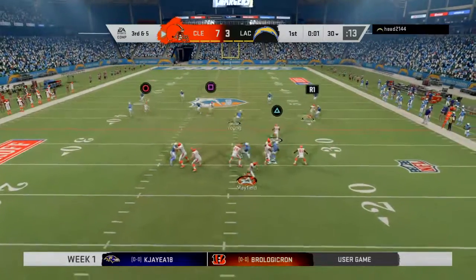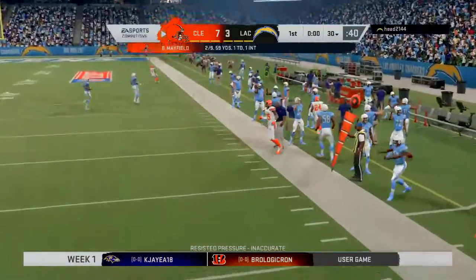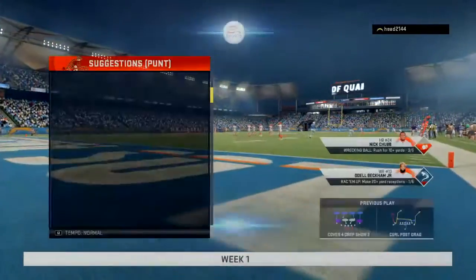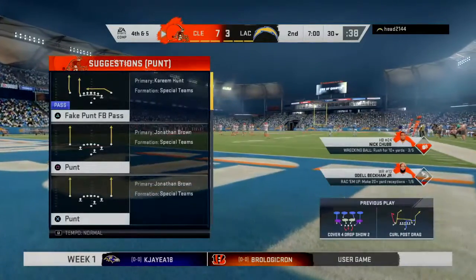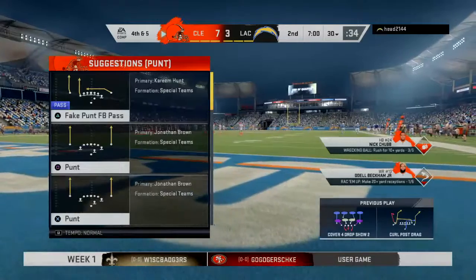Throwing, Mayfield, eluding the pressure right. And that one is incomplete. And it also concludes quarter number 1. After 1, 7-3 the score.